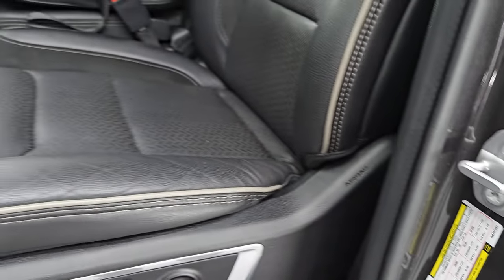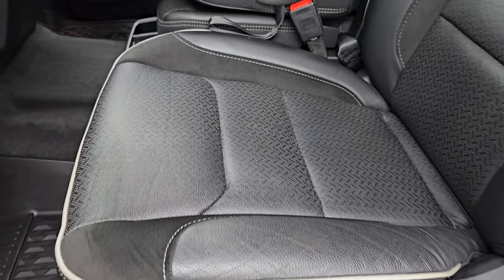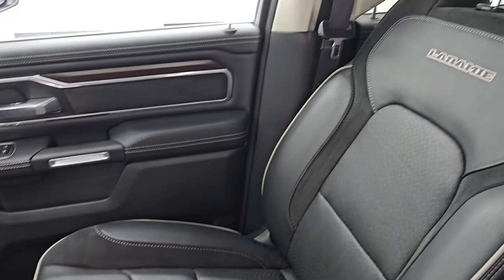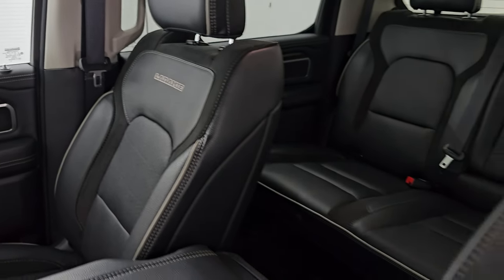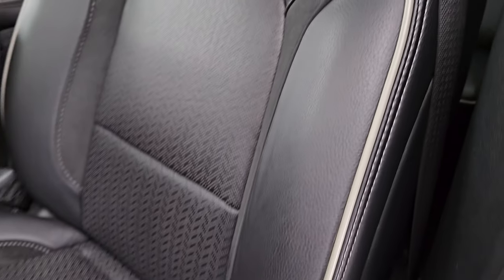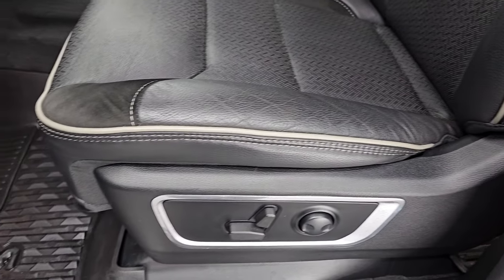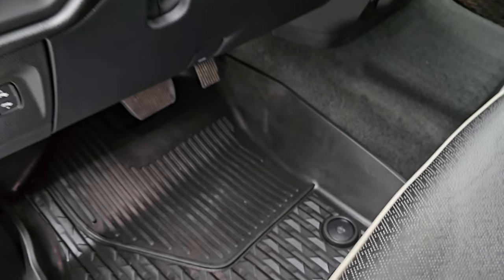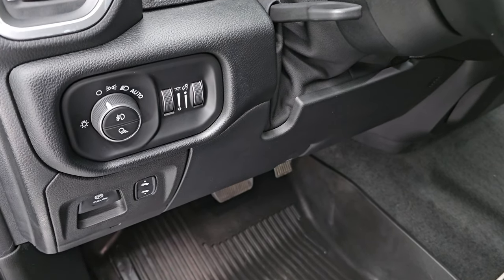Up front, the Laramie Level A package gives you that same leather and Alcantara suede seats, 40-20-40 split bench seating in the front, so this is a six passenger. You get the Laramie stitched into the backrest, no rips, no tears. Truck smells very clean inside. I don't think it's ever been smoked in. You get driver's side lumbar, all weather floor mats up here. Both these front seats are heated and cooled and power.